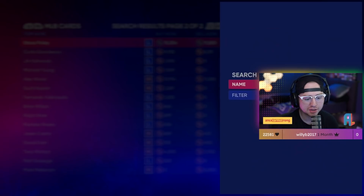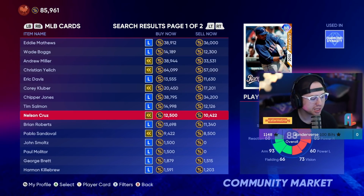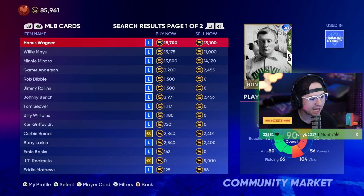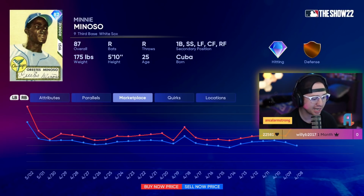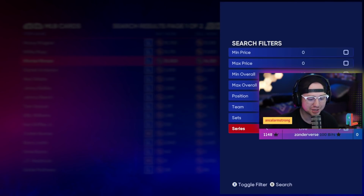Steve Finley, another guy we see rebounding. Keep going through here with a couple more. Nelson Cruz getting that rebound. Brian Roberts getting that rebound as well. All these big dog guys having really solid rebounds and returns. Minnie Minoso up to that 15K. Another guy who was way down. He's even going higher than what his price was prior to the flash sale. Not sure what's happening there.